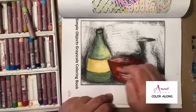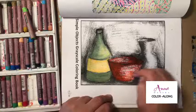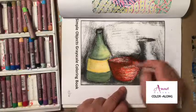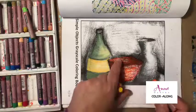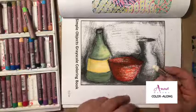I'm going to put some orange on top of this. And then a little bit of orange in the middle here. But I'm going to go back in to this section with my white. And then I'm going to pop some more orange here. And again here. But now keep in mind, this section and this section are going to be the lightest. So I'm going to go back in with some white.